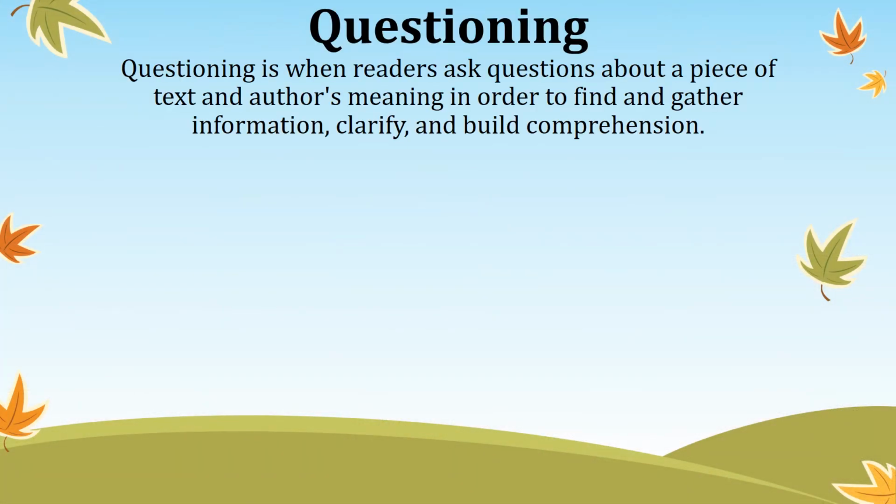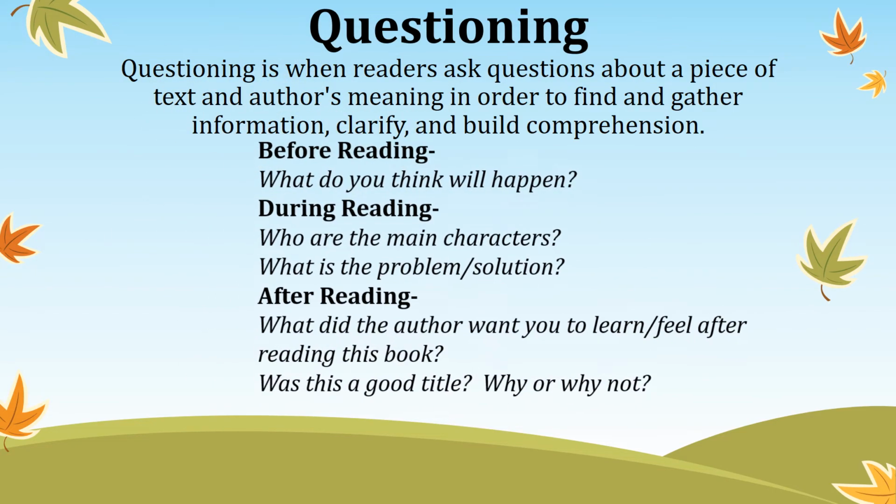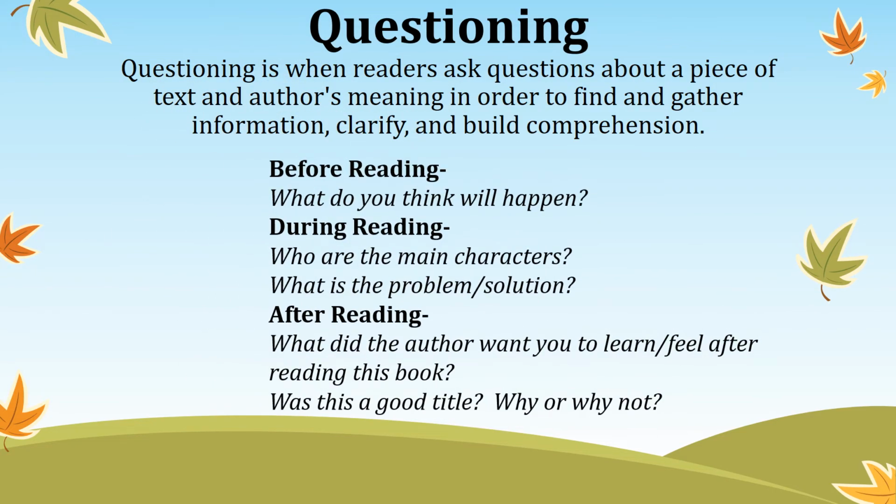Questioning is when readers ask questions about a piece of text, an author's meaning in order to find and gather information, to clarify, and to build comprehension. When readers question the text before, during, and after they read, they attend more closely to the text, clarify meaning, make predictions, and focus their attention on what's important. When reading with your child, you may want to ask the following questions.